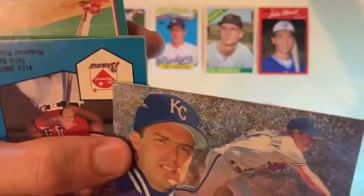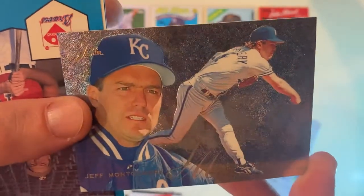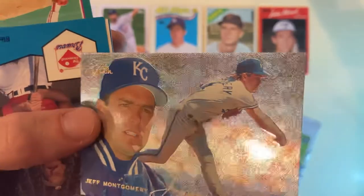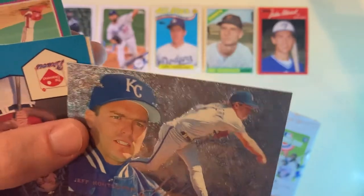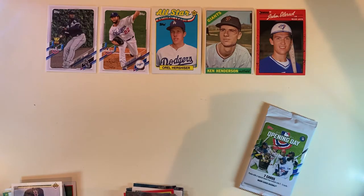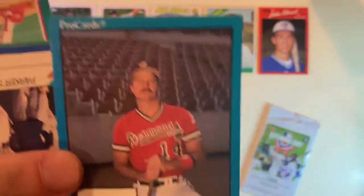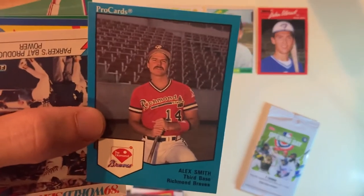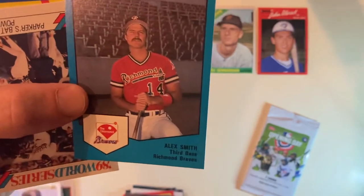Ooh. Is that an autograph? It's not an autograph. It's a Jeff Montgomery. It's out of the Flare pack. Usually, I think maybe every pack has a card like this. It's that shiny refractor looking insert. I like it. That's a cool card right there. Yeah, that is an Alex Smith Richmond Braves minor league card. So that's probably a double A or single A affiliate at the time. Not too bad.